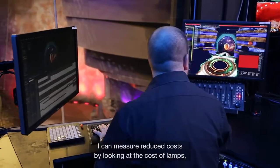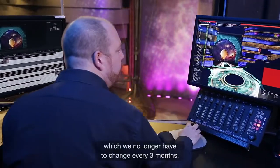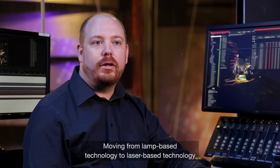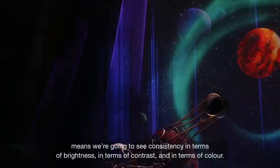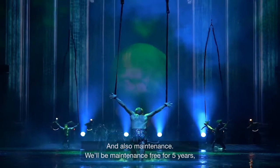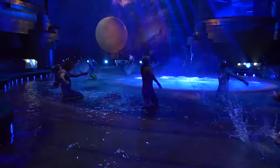I can measure reduced costs by looking at costs of lamps, which we now don't have to change every 3 months. Moving from lamp-based technology to laser-based technology, we're going to see consistency in terms of brightness, in terms of contrast, and in terms of colour. And also maintenance. We'll be maintenance free for 5 years, which means that I can better deploy my team to other projects in the theatre.